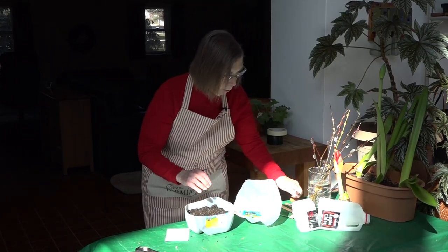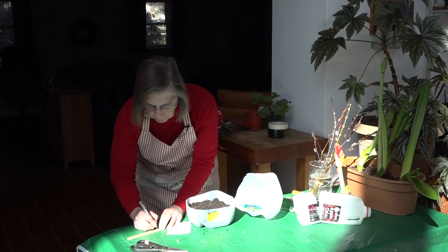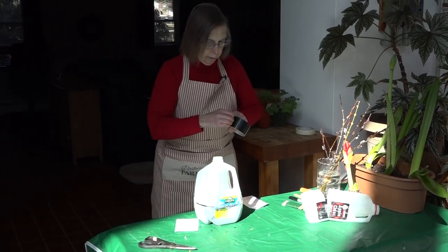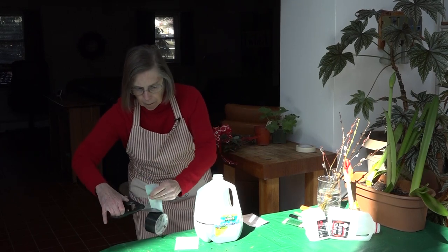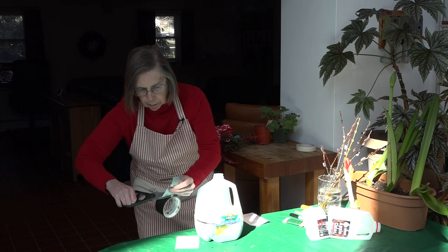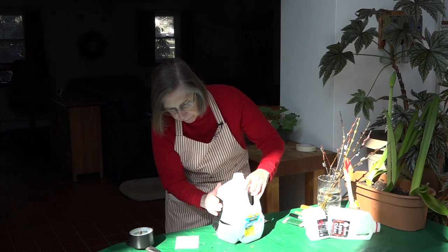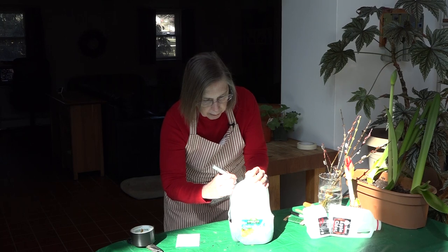And then one of the more important things to do is to label it. And I put a label both inside and outside because sometimes they kind of wear off. So I'll put one label there. And then I'm going to use duct tape. And all you need is one little strip. Sticky stuff. And we'll just fasten it closed. And then label it again up here, or on the side.